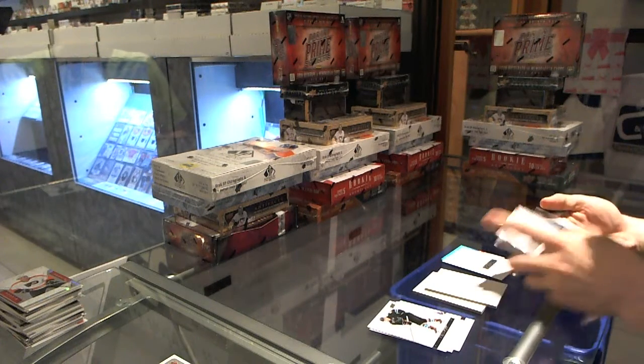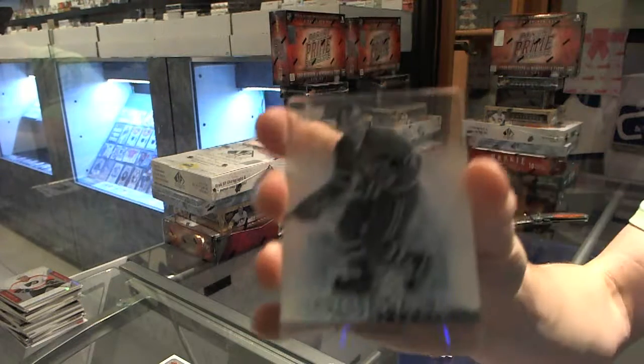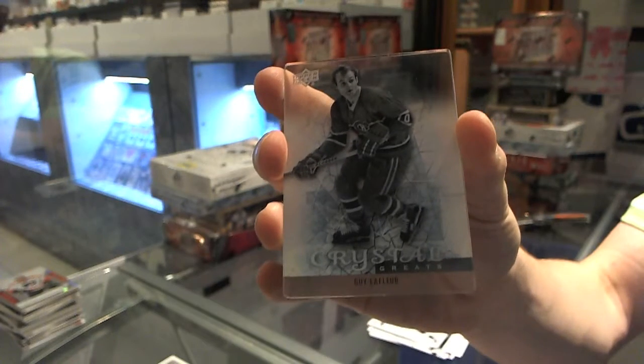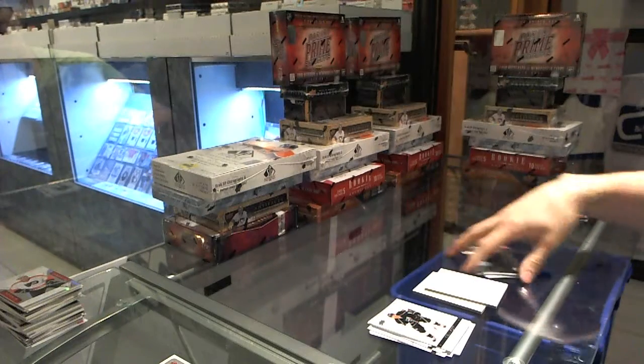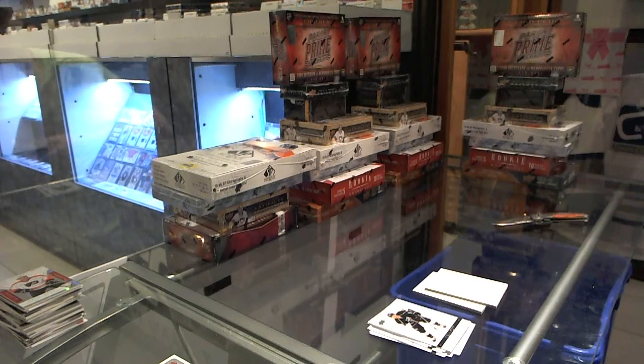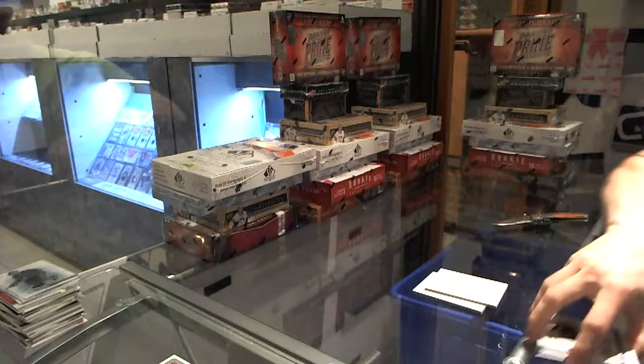And we've got an Upper Deck Crystal Greats for the Montreal Canadiens, Guy Lafleur. All right, next, SPN and SPX.